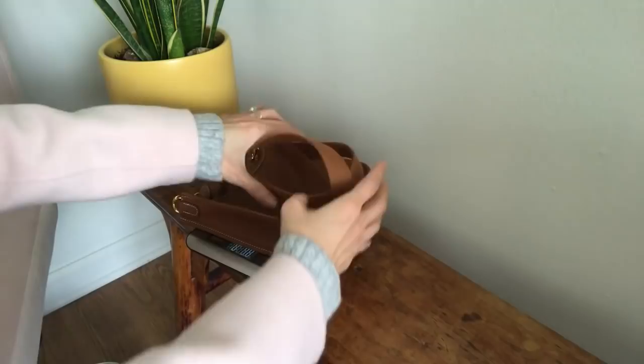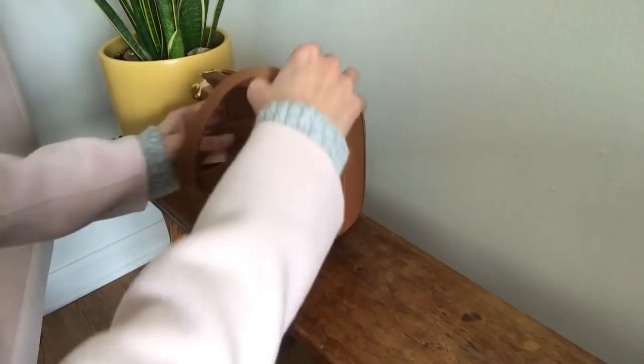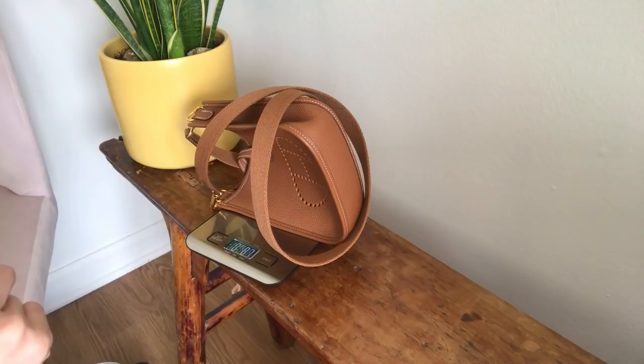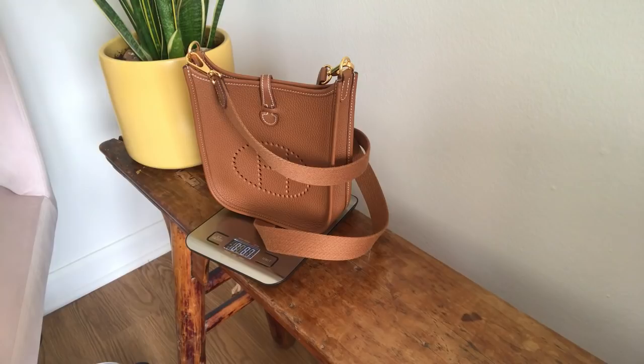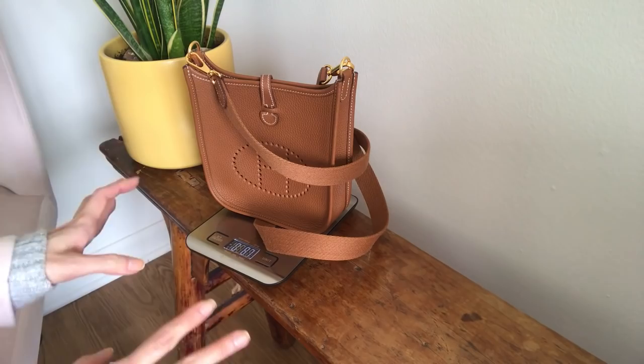Then you've got the Hermes Mini Eveline. Again, I'll lay this down as well. Maybe I should do it like that. Wait, this can't be right. 8.7 ounces? Let me try. Yeah, this is super light, 8.7 ounces. It's like half a pound almost. Wow, super light. No wonder it's so comfortable.